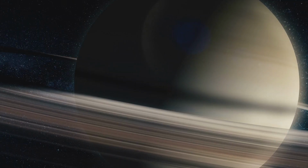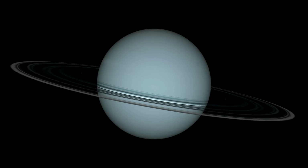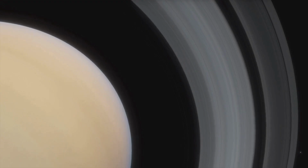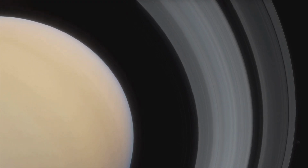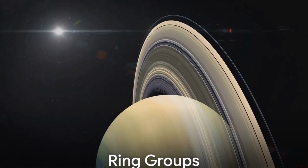The rings aren't solid at all. They're billions of tiny pieces, from dust specks to chunks as big as houses. Most of these bits are just water ice, which is why the rings look so bright and shiny. When sunlight hits them, they bounce back most of the light.